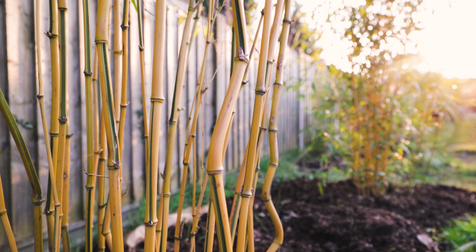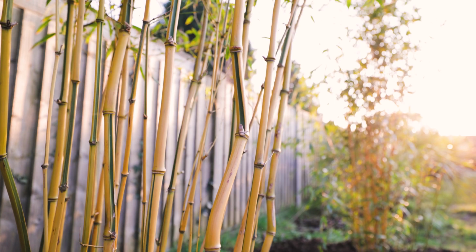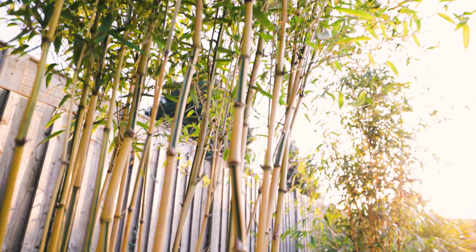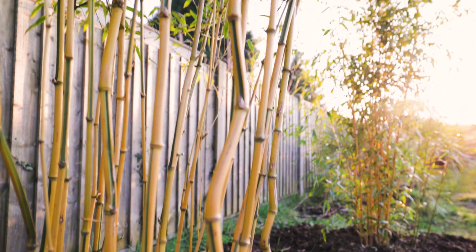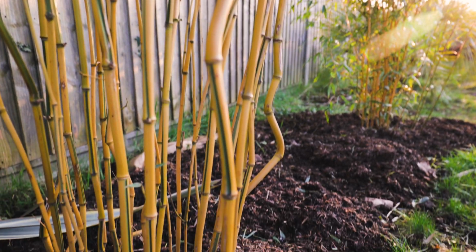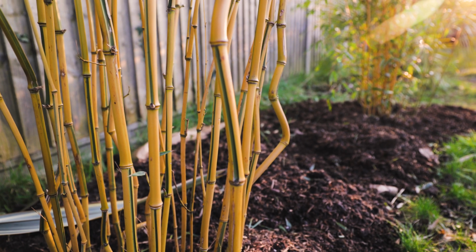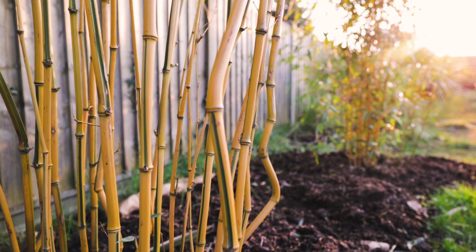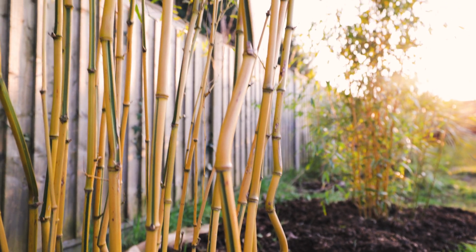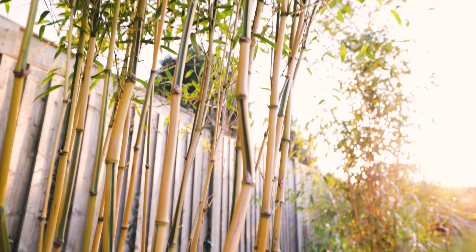So hopefully this video has been helpful, and if you just take one thing away, it's before you buy any bamboo, just have a quick look and find out what variety it is and if it's a runner or a clumper. Most Phyllostachys are actually runners, and most, well, all Fargesias will be clumpers. So that's a general rule, but just do a quick bit of research and it'll save you a lot of pain down the line. Personally, I wouldn't be without bamboos.